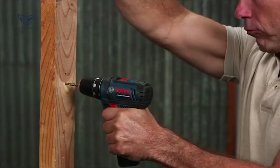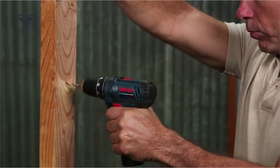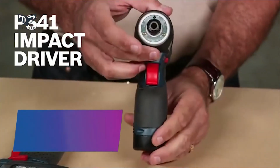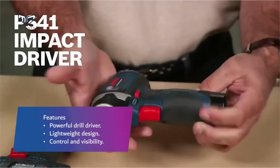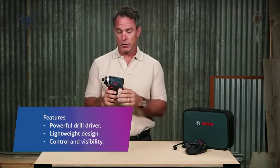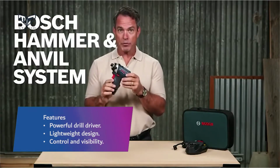The driver comes with a variable speed setting, so you can choose its speed. It also has 3 LED lights mounted around the head of the driver, so that you can see your work. Features: powerful drill driver, lightweight design, control and visibility.